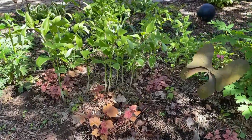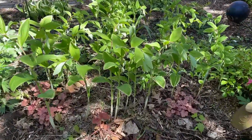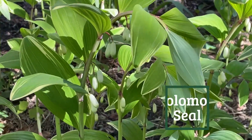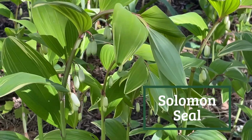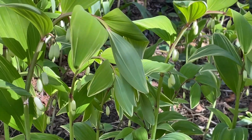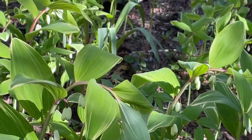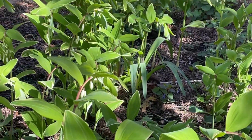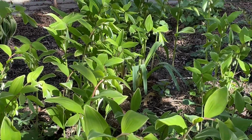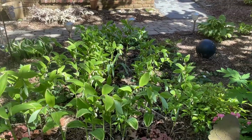And here's one of the shade beds. It has more sun now because the tree isn't fully leafed out yet. But this is my Solomon's seal, doing really well. This one I started with, I believe it was 3 plants, and it has slowly filled in and filled in and filled in. You can see how I have lots of it now.